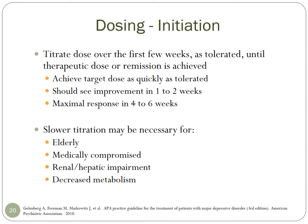In terms of dosing, you'll typically titrate the dose over the first few weeks as tolerated until you reach a therapeutic dose or the patient responds well to the dose that they're on. Again, you should see improvement in 1 to 2 weeks, but maximal response may not be reached for 4 to 6 weeks. Minimum effective doses have not been clearly established for many of the antidepressants, and the dose-response relationships tend to be unclear. So for this reason, you may see providers exceed the maximum recommended dose. Just use caution with doing so.